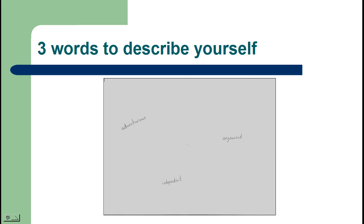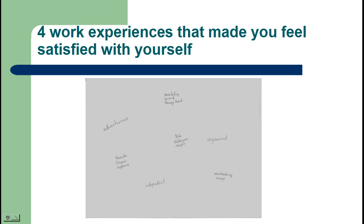So these are some examples, right? So 3 words to describe yourself. I've written down adventurous, independent, organized. The next one is 4 work experiences that made you feel satisfied with yourself. So you see, I'm just writing them down randomly over the page. You could have found a cure for cancer, or you could have helped somebody put together a PowerPoint presentation. If you're satisfied with it, that goes here.